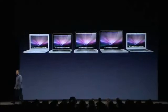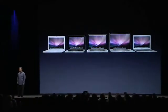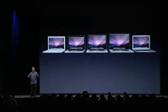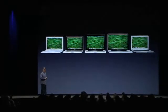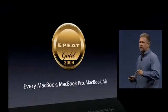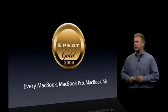So these notebooks, they already were so far ahead of the competition in so many ways, and they just leap even further ahead now. And one of the areas they're far ahead, and we're really proud of this, is being environmentally friendly as well. All of these notebooks, and no one else can say this, every MacBook Pro, every MacBook Air meets the stringent EPEAT Gold standard. That's really important for environmentally friendly design.